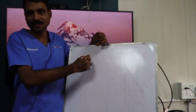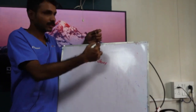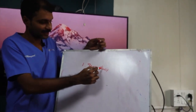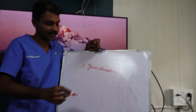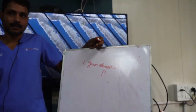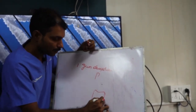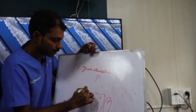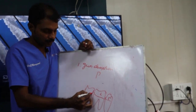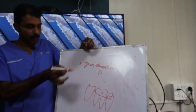So the first step is gum elevation, right? LA is given, and the patient is waiting. It's called prying motion, like this. Better to see, this is first molar, this is 5, 6. So this is the papilla, right? This papilla also we have to elevate or not? Yes. Better to elevate, then only you can put the forceps.